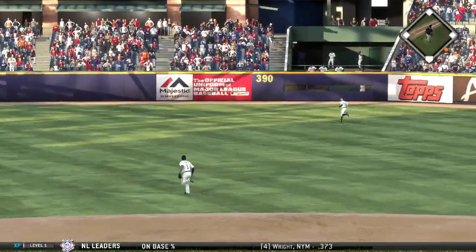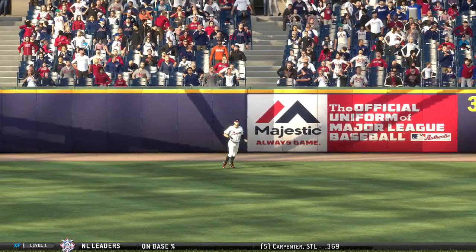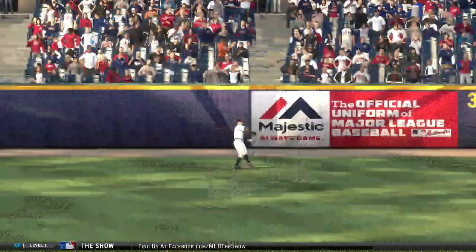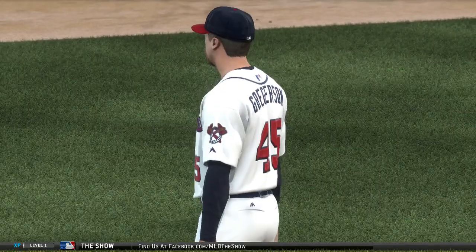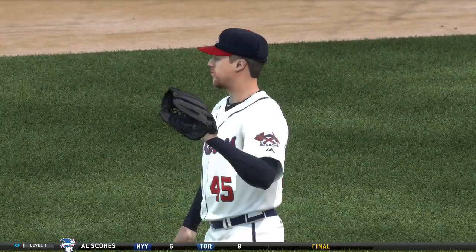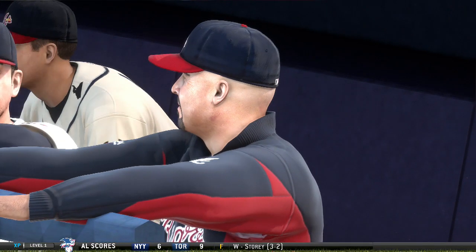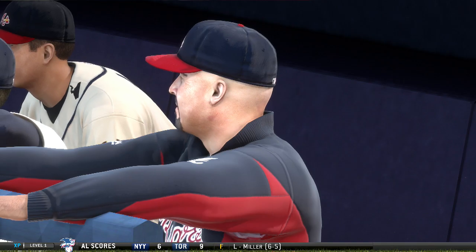And good contact there as this is hit high and deep to right center. And he reaches up to track this one down for the first out, and he had to go a long way to get to that ball. And even with the new pitcher in there, I think you tip your cap a bit to that starter. I mean, he gutted out six tough innings, and he's given his guys a good chance at victory if this bullpen can hold the lead.